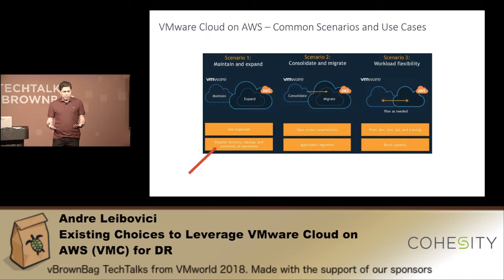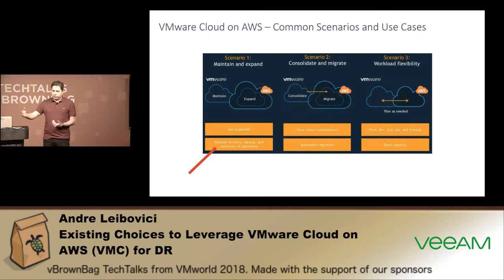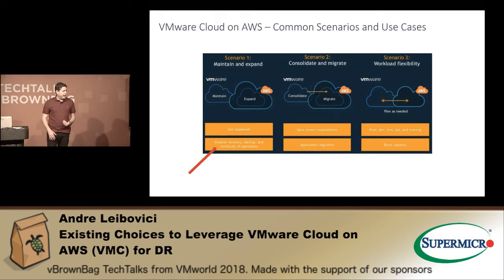And the beauty about VMware Cloud is that you can actually use it as DR target without having to worry about VM conversions if you're going to do to a different cloud, and so on. It's the same thing. As long as you can migrate and move back, fail back, it should be good, right?